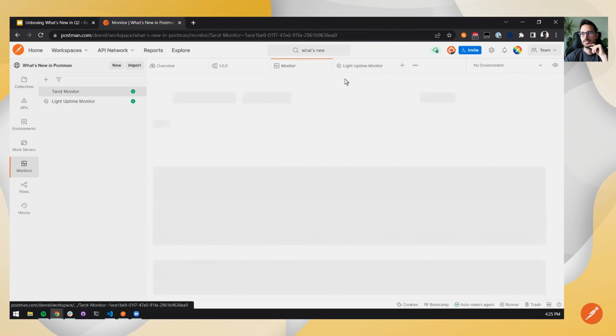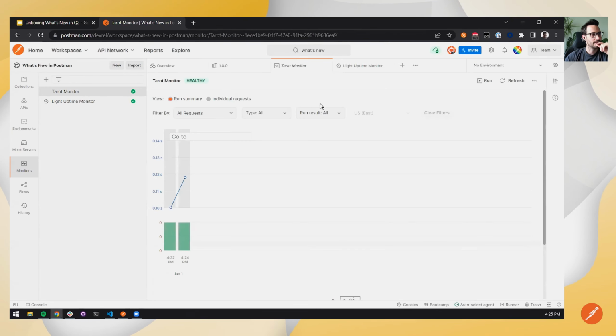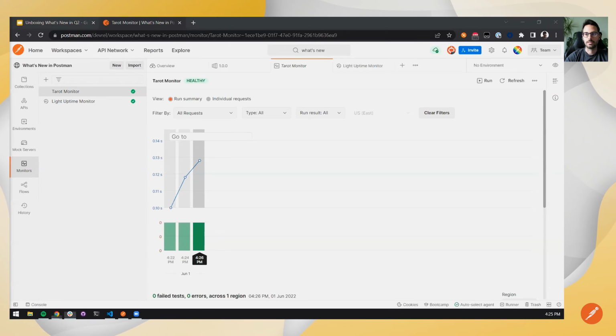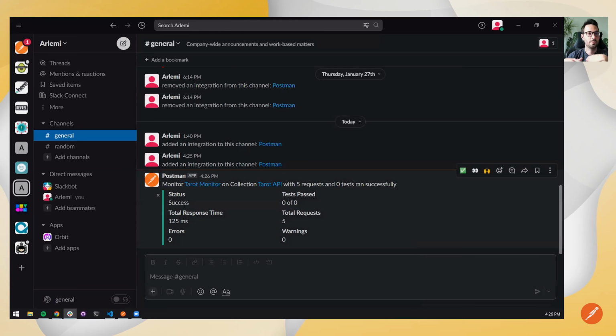So now if I run it again, just give it a sec. Just bring in Slack. So this is my Slack. You can see I just got a notification. So this is one of the integrations. I use Slack because it's very visual and easy to do.